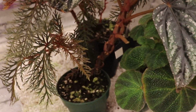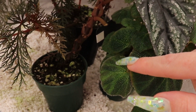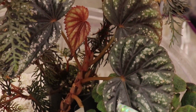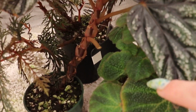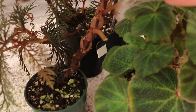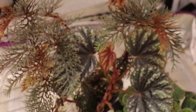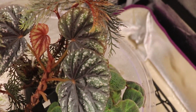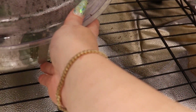So this one doesn't have a tag, and I can't remember what this one's called. This is Begonia bipennatifida, and this is Begonia sole mutata down here. Getting really good growth, even though it's down here on the bottom shelf, which is actually really surprising. I was worried putting this in here, but to be honest with you, I was kind of out of room altogether to put these bubbles, so we were just going to see how it worked.